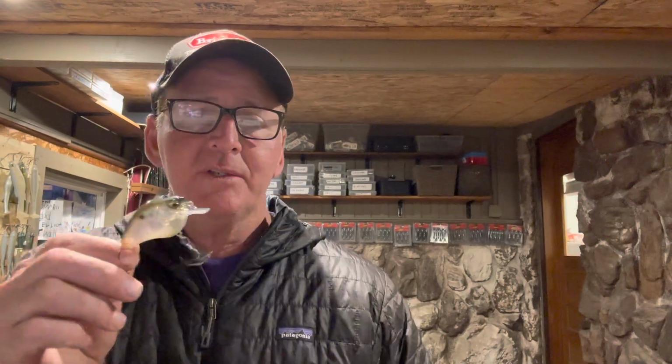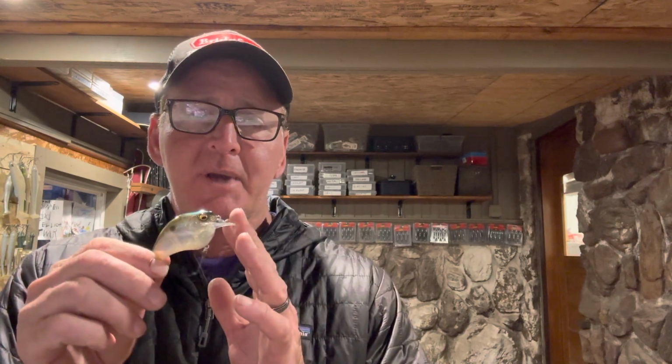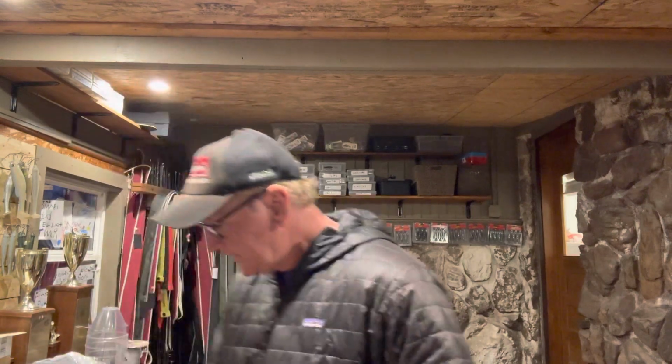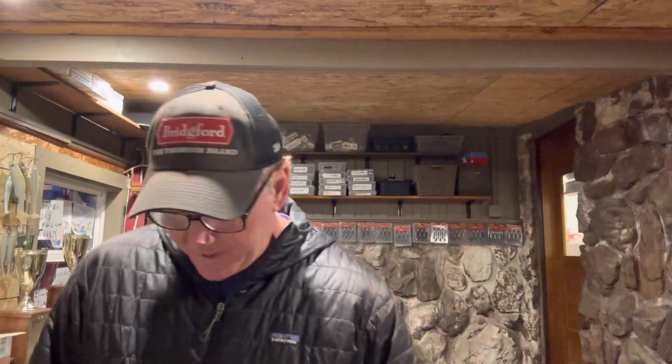Now, the reason a shad pattern is so versatile is that the color pattern can be adaptive in a lot of different situations. You can use something that has some type of a bright shad pattern. Let me pull out something like a sexy shad here that's a bright pearl or white. Now this will stand out in dirty water or low light conditions.